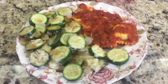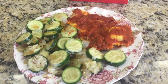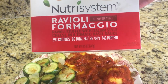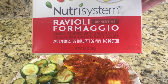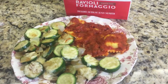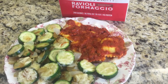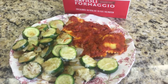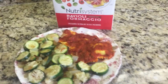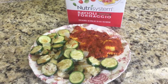Here is my finished product with my 1/4 of a cup of melted Parmesan cheese, and I'm having it with the ravioli formaggio. A lot of times when I have the ravioli, I don't put the cheese on the zucchini because there's so much sauce that I just use the sauce on the zucchini, and it's really good. So anyway, this is dinner, and I think it looks really good.